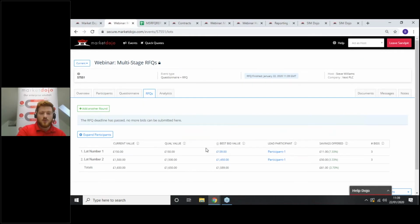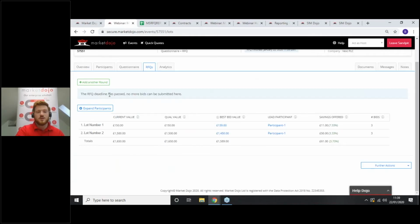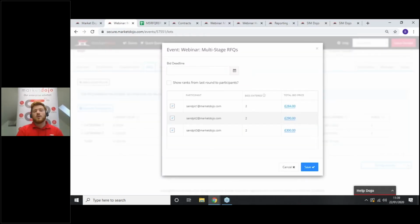And there we are. Nothing has changed beneath this, but you can see the RFQ deadline has passed, and you can see I've got that ability there to add another round of RFQ. And that's precisely what I'm going to do. When I add this new round of RFQ, I have the ability to set a new bid deadline if I wish. I also have the ability to show the ranks to the participants. I'm going to choose to do that.